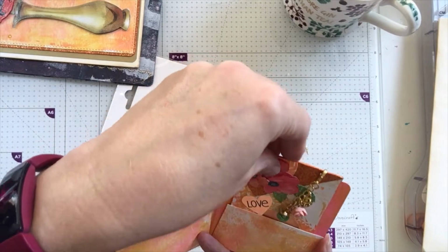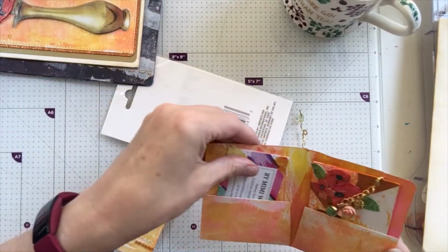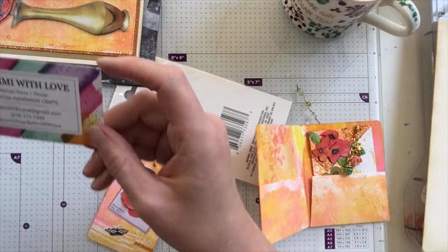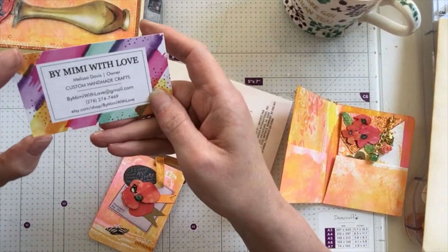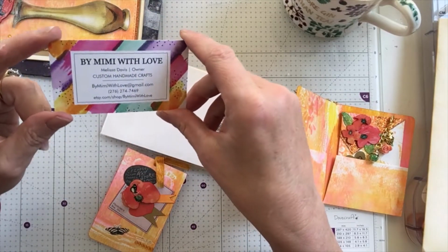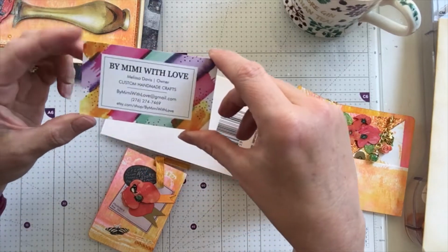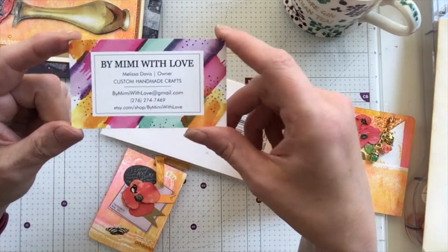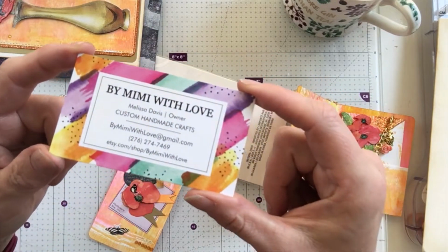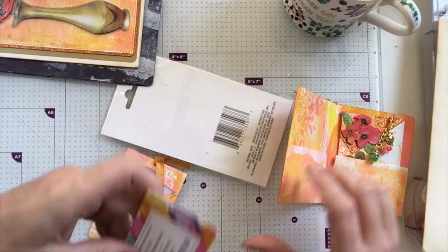That is adorable, absolutely adorable. Look, her business card is gorgeous, isn't it? So she's got an Etsy shop. Leave that there for you to have a look at. Go and pay her a visit, particularly if you're in the States. Thank you for your business.